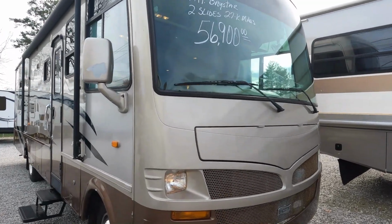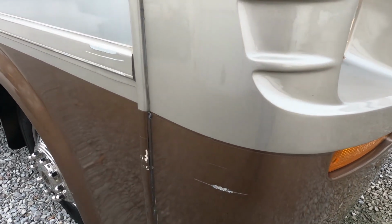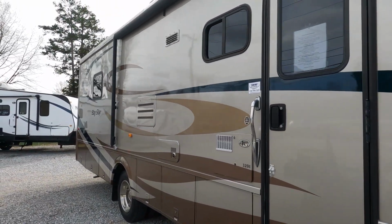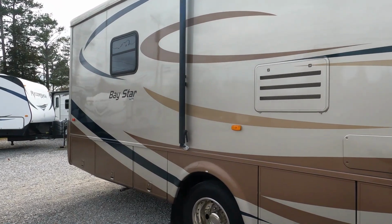Let's look around it. You got a couple little battle scars on it, guys. Being a 2008, even with low miles, you got 1 or 2 little old spots here and there, which can happen to any of us driving, guys, especially a bigger one. Got the hydraulic leveling jacks, got the motorhome running.